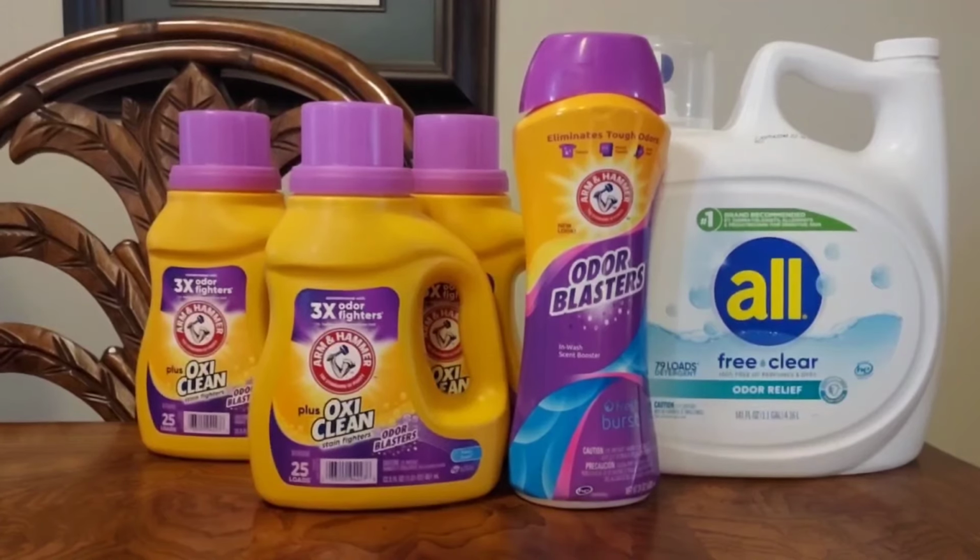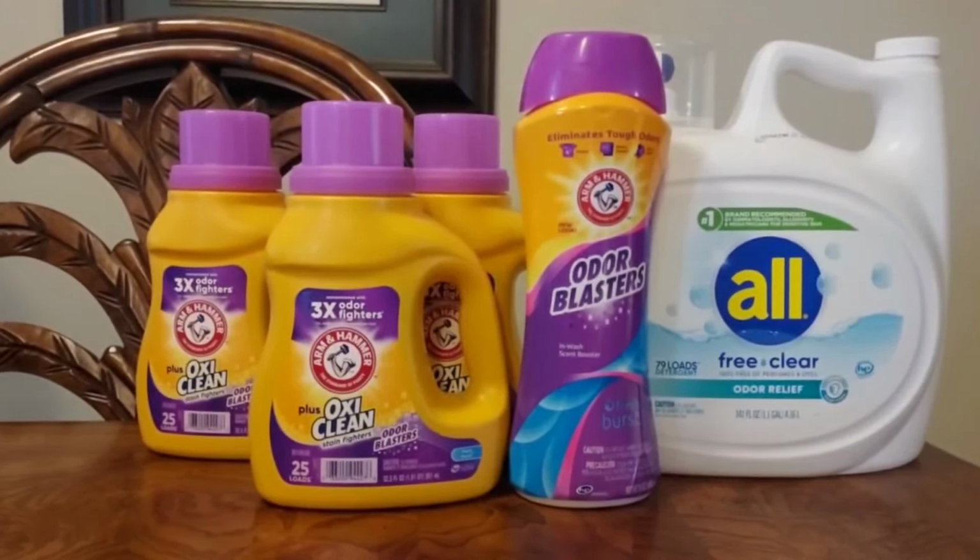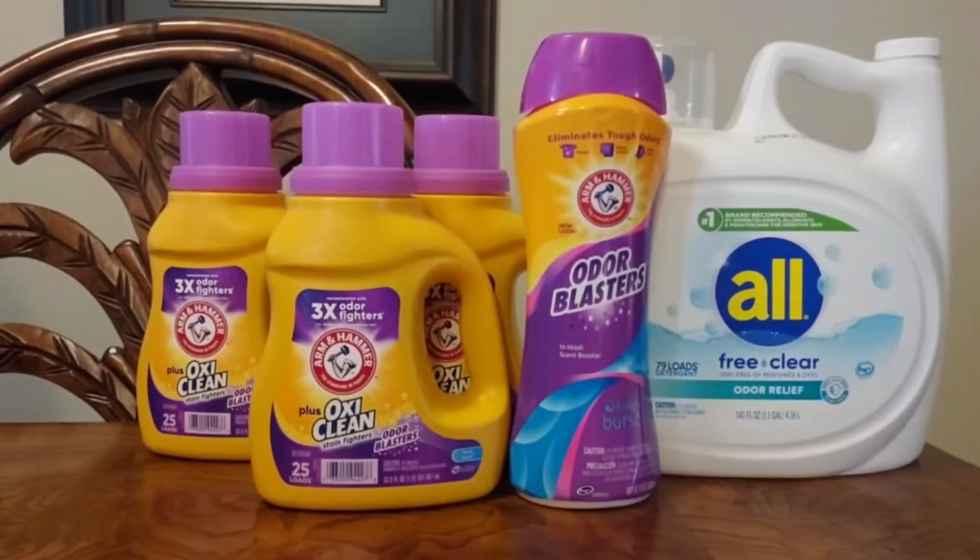And what's nice is that you can do the deals a couple of times because you can use your Dollar General digital coupons and you can use the Ibotta app. So I'm going to show you how you can do both so that you can take advantage of the deals a few times this week.